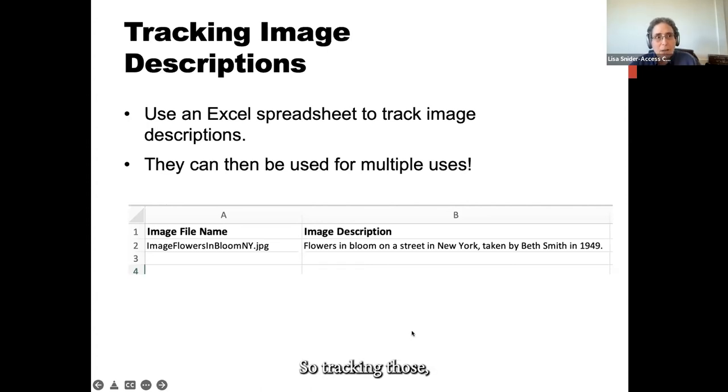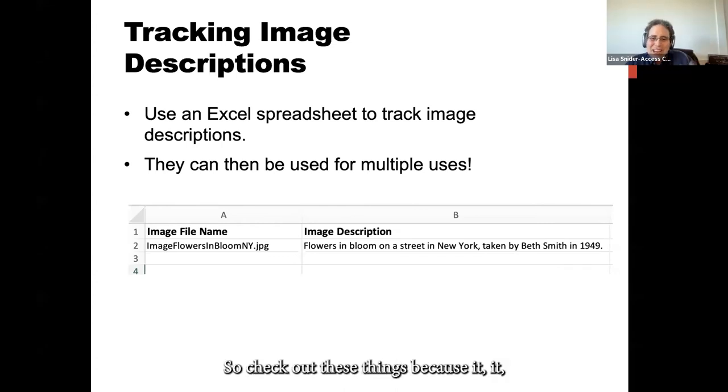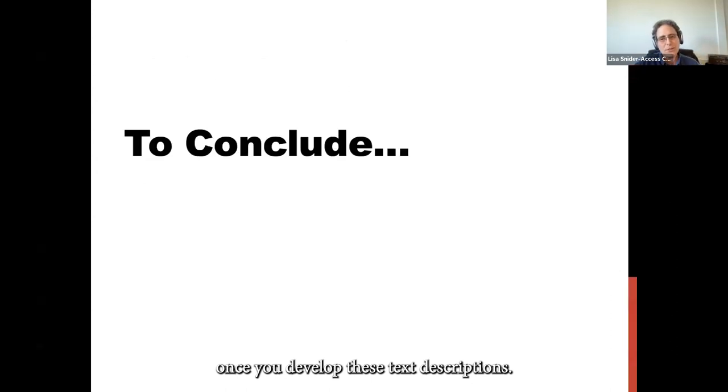So tracking those text descriptions is great because you can reuse them, right? In exhibits and this and that. You never know. It might be 3 years down the road and you go, oh, wow, it's a good thing I got this because now I can use it. So check out these things because it can save you time in the end overall. Once you develop these text descriptions.